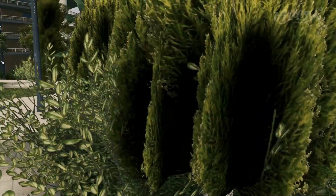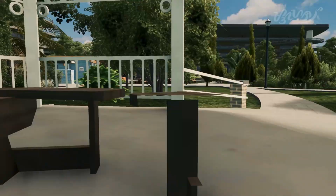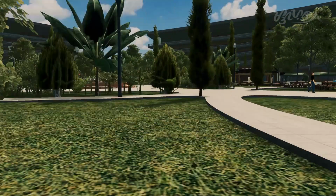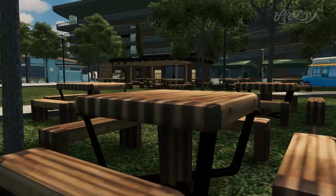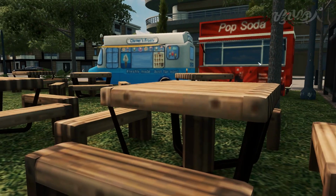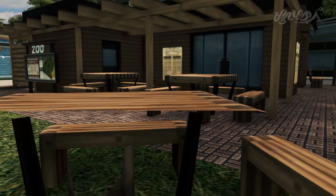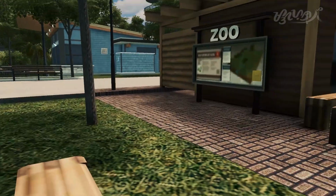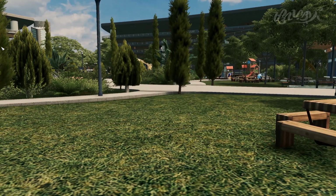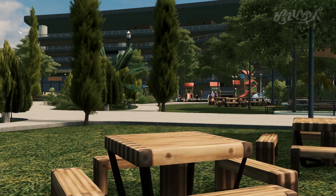Probably here, I'd be staying here. Underneath here, just looking at the vibes, just eating here, or maybe here. Probably I'll be staying here because there's a lot of restaurants here and I'm gonna be eating a lot. We have pop soda, but I think I'm gonna be buying from Yakisoba. We have a cafe. This is not a zoo, by the way. It's just we're using vanilla assets. We're making do with what we have, and there's a little playground there.